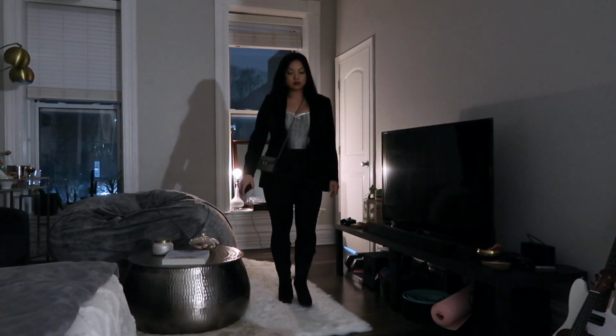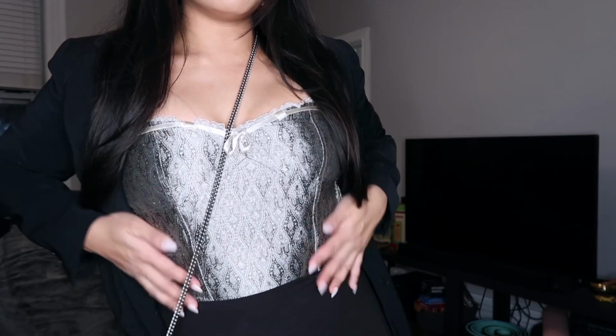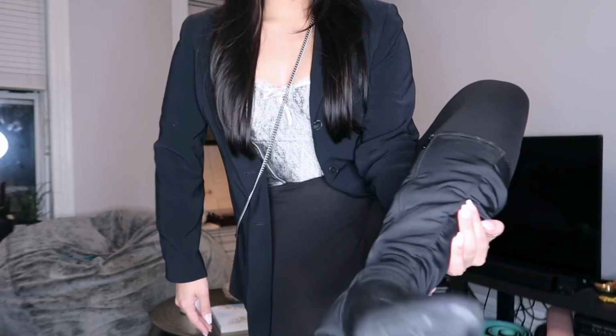Show the final glow up reveal. Let me know if you like option one better or option two. And this is option one. I got this corset thing from Goodwill, $6.99. I have just leggings on. This blazer was $7.99. I just have my purse that I've always had, some black boots. I actually got this from Goodwill a long time ago. It was like $8. Got these cute little pearl dangly earrings. My hair is just kind of blown out. Got the layers, the front face framing. Got my nails on. This one's about to fall off, but guys, what do you think?